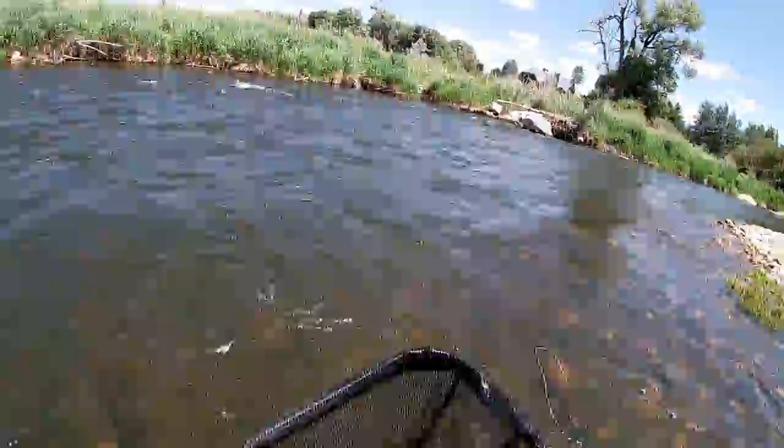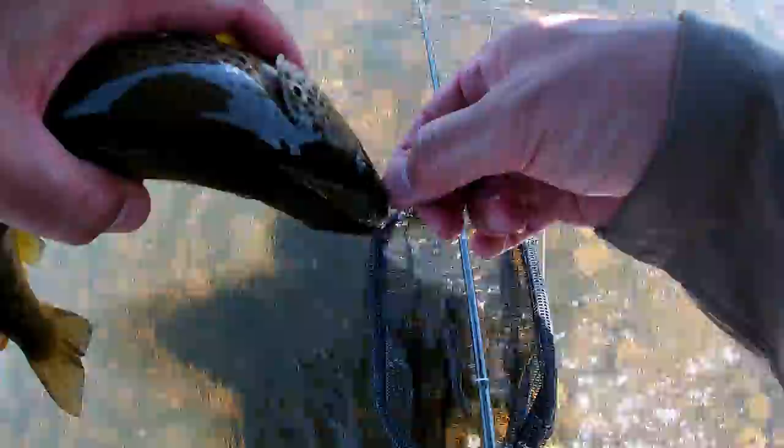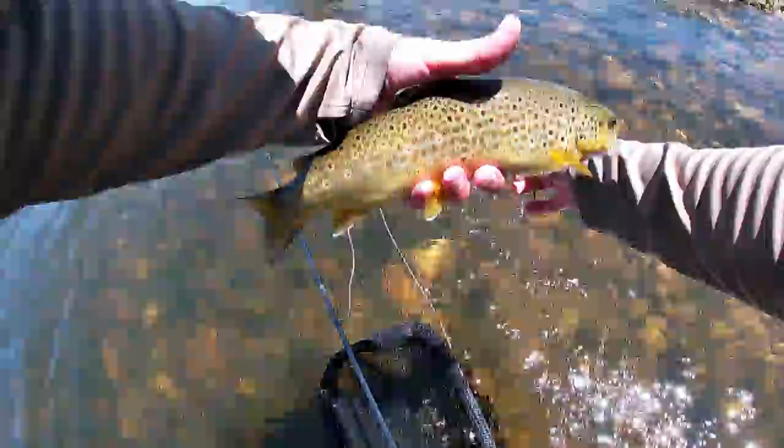Nice one on the Euro rig. He's got that pretty caddis in his mouth. My caddis. Nice fish. It's the first one on the Euro rig today.